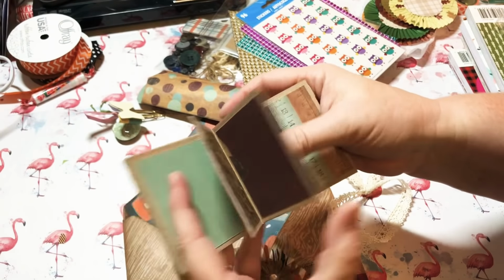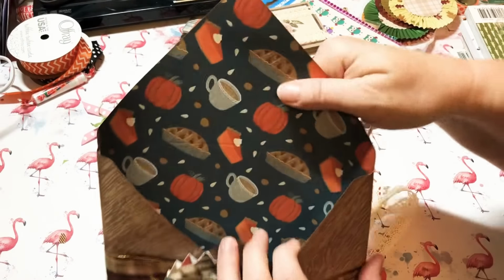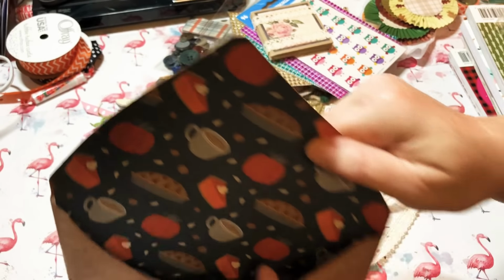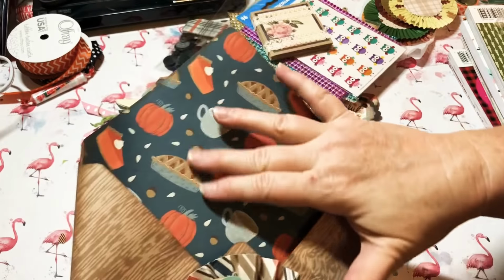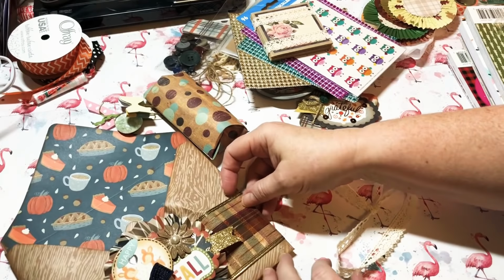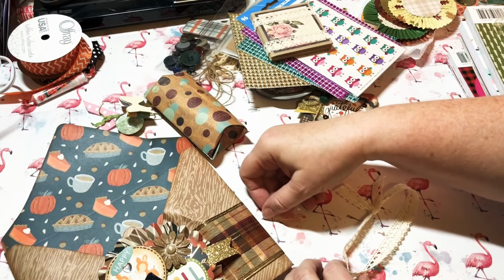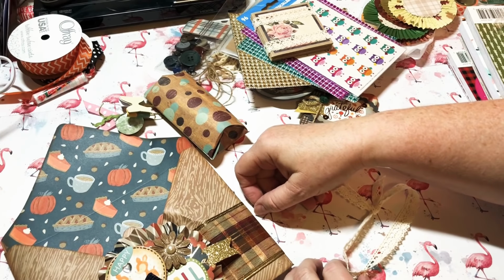Okay, Miss Dana, I love this so much. Look at the paper she used inside. Isn't that just gorgeous? Look, it's got pies on it. There's the back. Beautiful. Thank you so much. I am absolutely amazed. I am blown away. I am excited. I am very grateful.